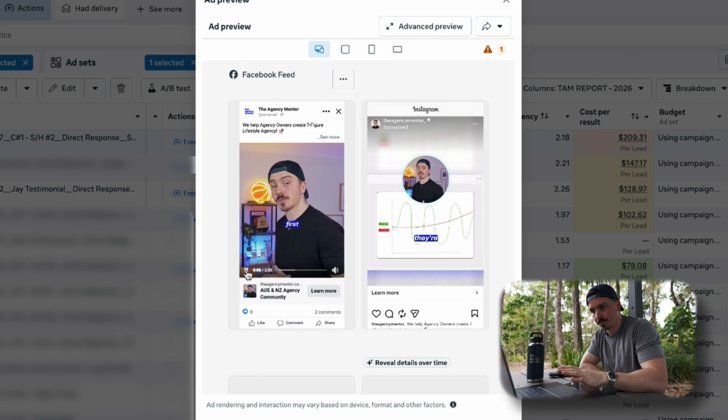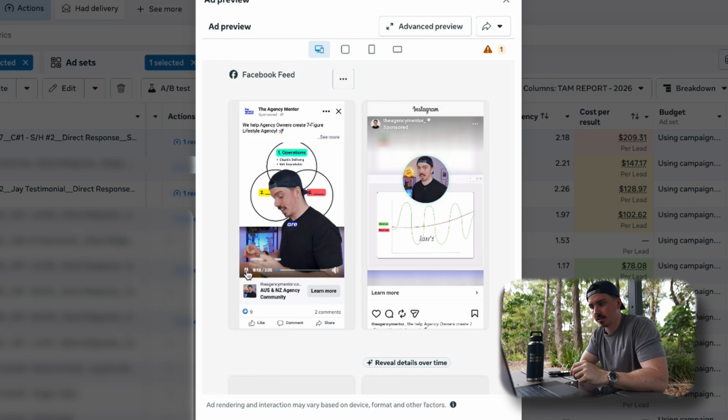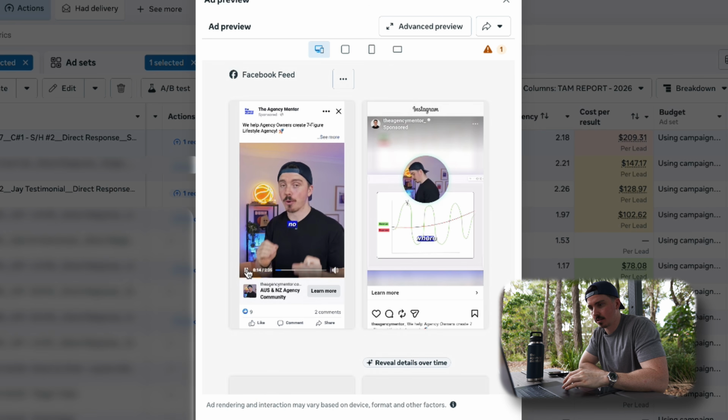But very simple. The very first reason your agency hasn't hit $1 million a year yet is because your operations are chaotic and there is no repeatability.